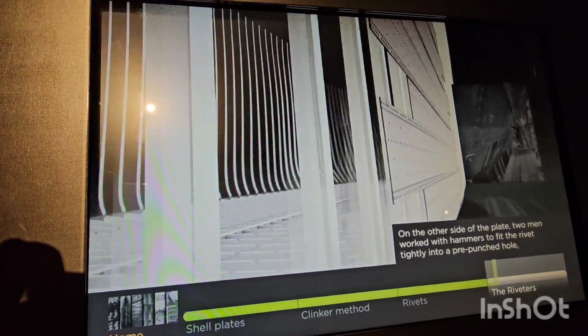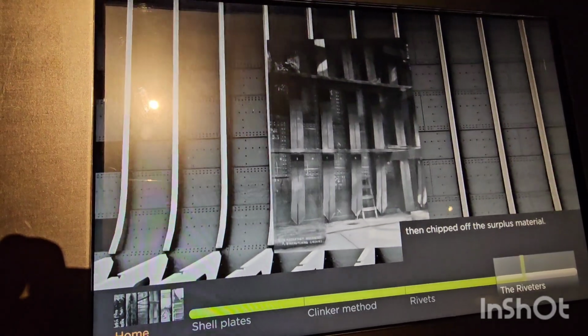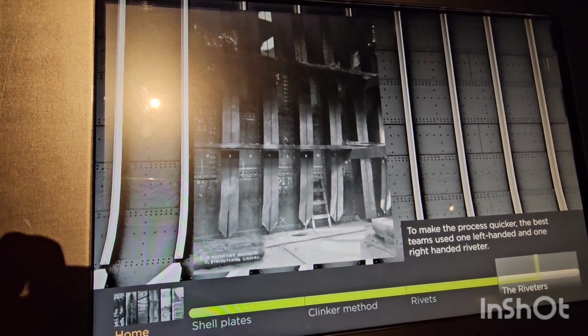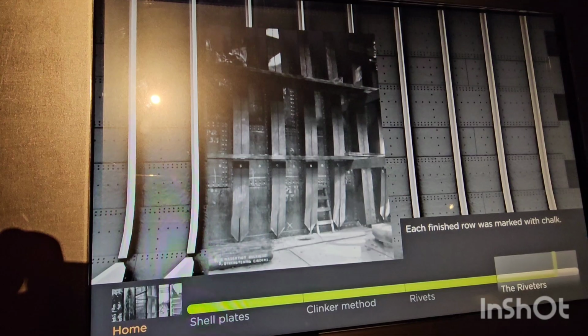On the other side of the plate, 2 men worked with hammers to fit the rivet tightly into a pre-punched hole, then chipped off the surplus material. To make the process quicker, the best teams used one left-handed and one right-handed riveter. They then marked each finished row with chalk.